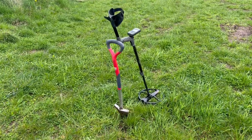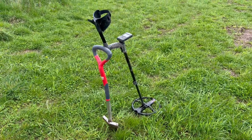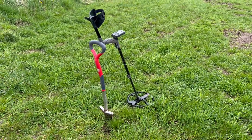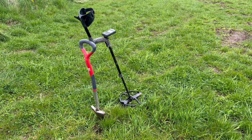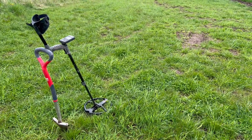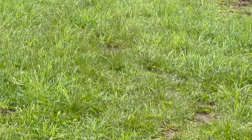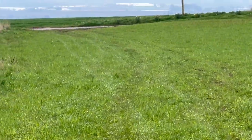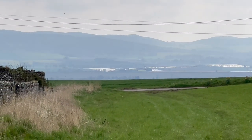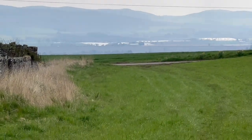Welcome back to the fields of Perthshire and part 2. If you haven't watched part 1, go and have a look, because I think I got 9 coins, maybe 10 coins, including hammered. Now, I'm going to show you a little bit of the view. Let me zoom in first and then take you in that direction. Now look at that. Isn't that beautiful? That is beautiful. A lovely, gorgeous Perthshire day.